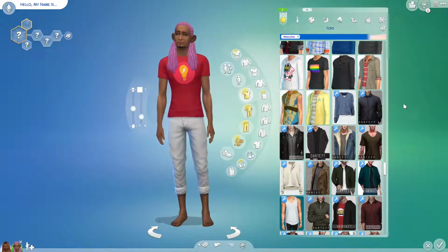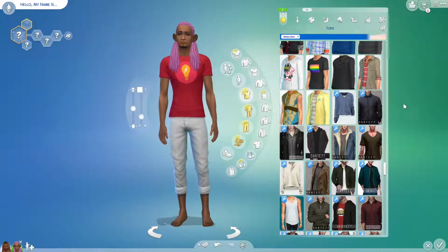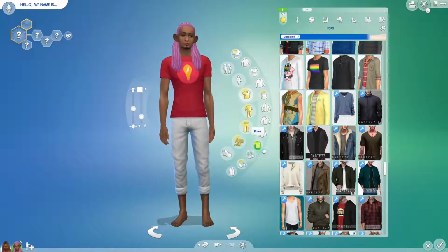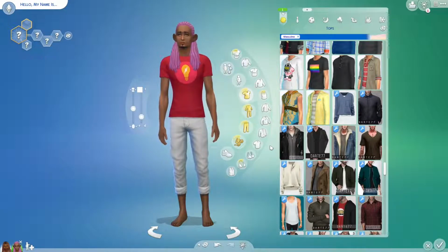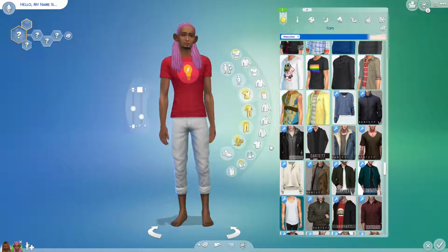And I love playing with them. Even though it's not for long, like I don't have my toddlers on. I think 7 days is what I have it on most. But if you guys do know a good website or creators that do male toddlers and children's CC, let me know.